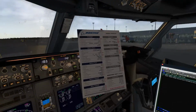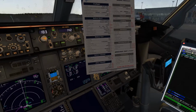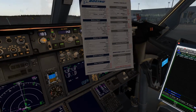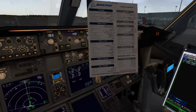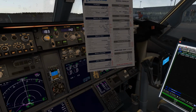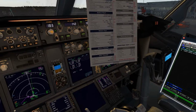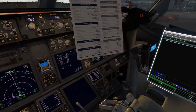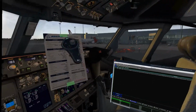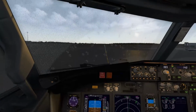Bye bye. Before taxi checklist: generators are on, probe heaters on, and GIS is off. Isolation roll is set to auto. Engine start readers is set to continuous, recall is checked, auto brake set to RTO, engine start levers idle detent, flight controls checked, and ground equipment is clear, and there's the bypass pin. So let's get ready for taxi.